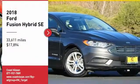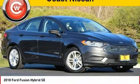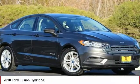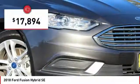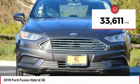Make a great choice today with the 2018 Fusion Hybrid. You can have both impressive power and great economy in a Fusion and is priced below $20,000. This vehicle has less than 35,000 miles.